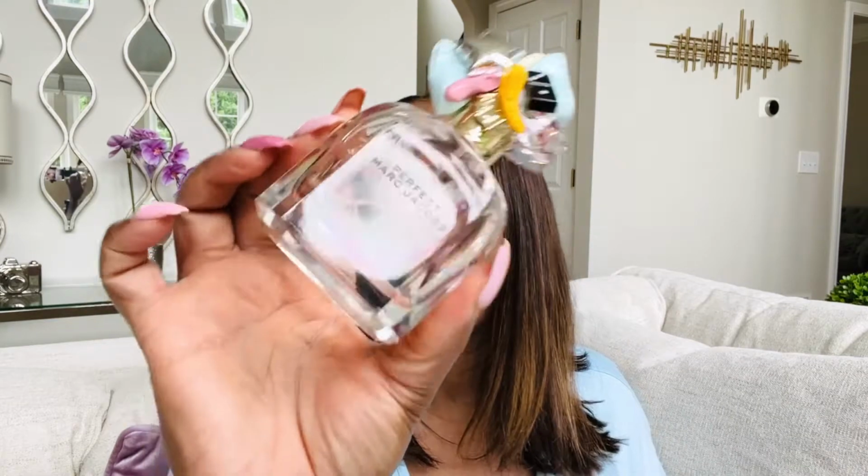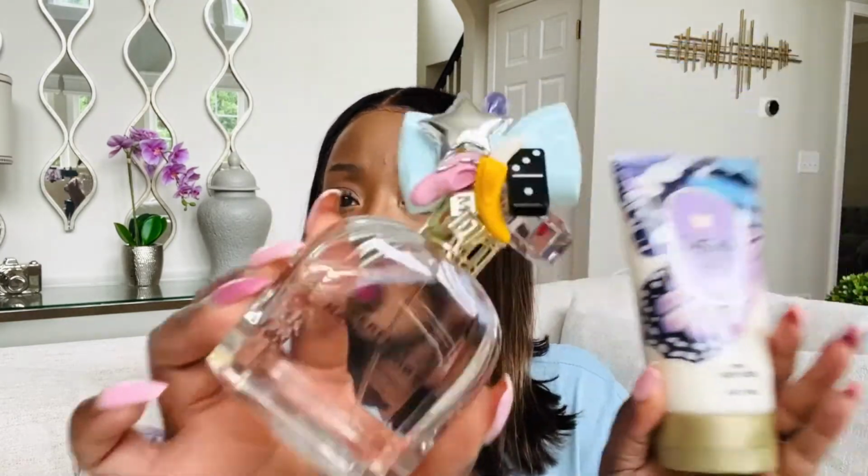Now, don't get me wrong. I can't tell you that the bugs ain't gonna just love the way you smelling. That is why I'm going with the lighter, crisper, fresh scents. Marc Jacobs Perfect. I mean, it is not called that for no reason. It is perfect. And when I put these two together again, and look, the colors almost go together. I'm giving it to them, sis.